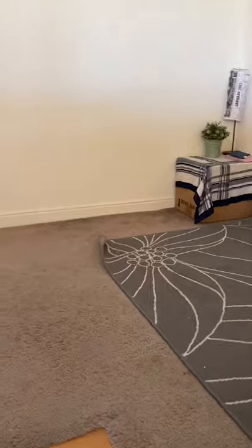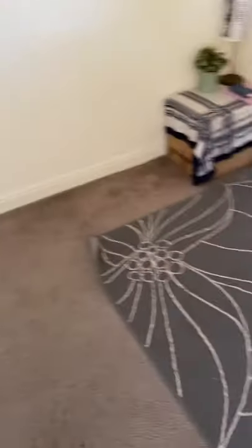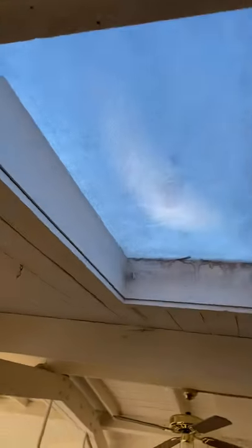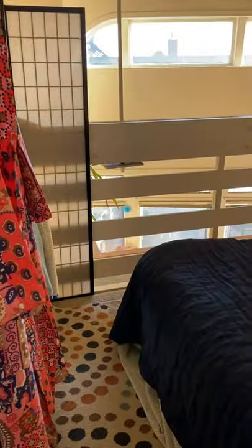Okay. I'm gonna leave this right here. Yeah. Okay. So storage again. Storage. Second floor. Okay. And that's storage. And skylight. Oh, okay. Kind of cozy. I thought it was okay. And closet. Yep. Okay.